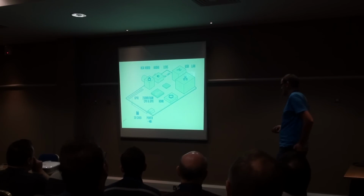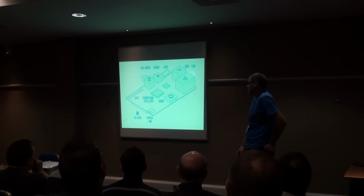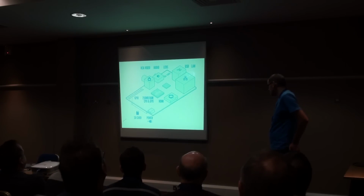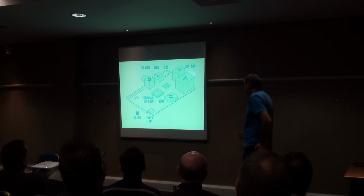stuff in the house. So if you've got a flat screen telly with HDMI, or if you've got an older style telly, especially if you're a young child, Mum and Dad's probably got one in the loft, or someone in the family's probably got one that you can steal and beg and borrow, and you can plug it into those.